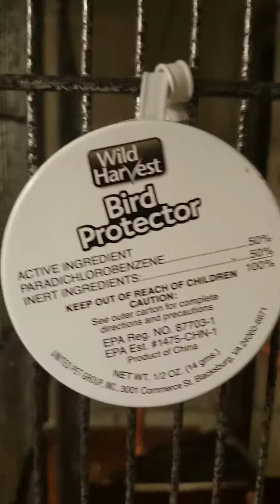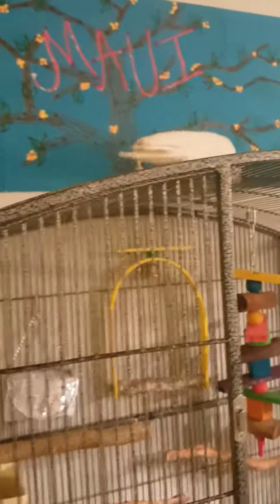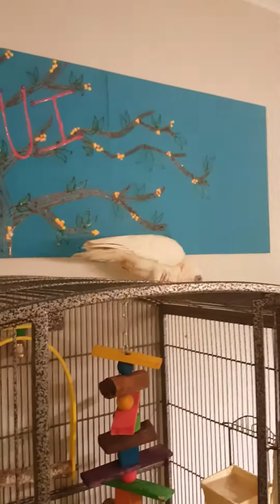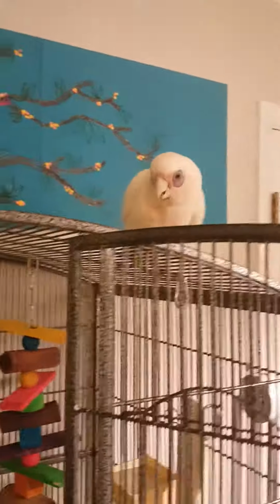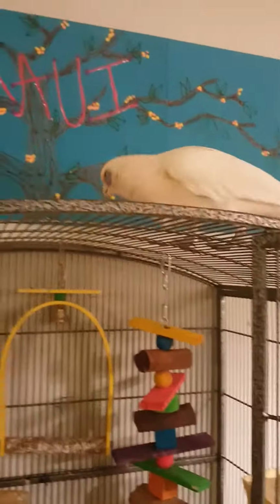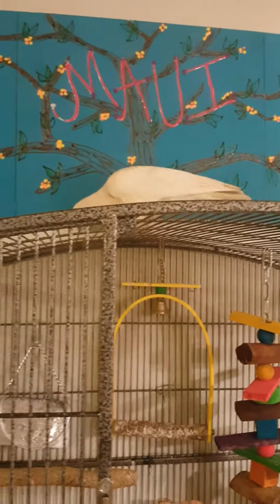I also have one of these that hang on the outside of her cage. This is a bird protector, and I'll try to zoom in here. This just keeps mites and things away from them. When I first got Maui, she did have a bit of a mite problem, and of course we eradicated that very quickly with a trip to the vet. But that is something that I'm now very wary of. She didn't get these while she was with me, to be clear, but that is something that can turn pretty bad pretty quickly if you don't get it taken care of. So we are vigilant about making sure that does not occur again.